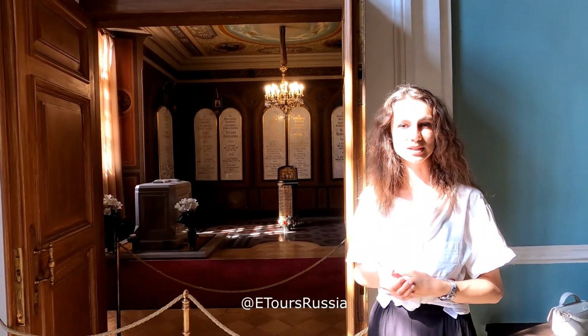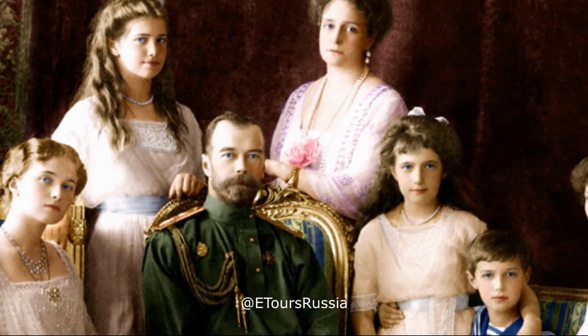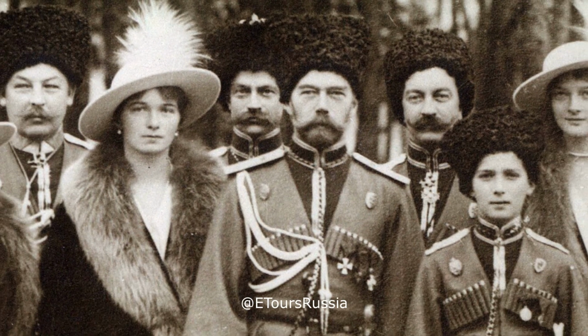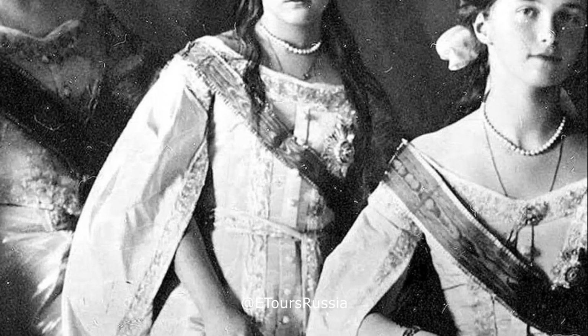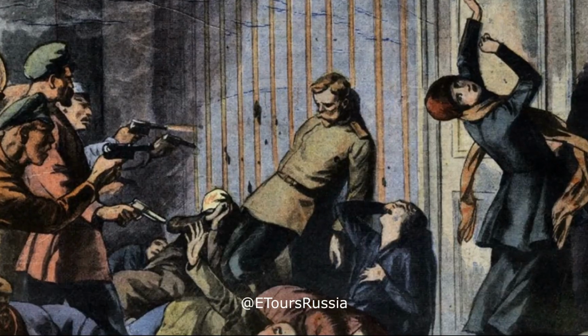The family of the last Emperor Nicholas II, after the revolution, happened to be in Yekaterinburg, imprisoned in the house of Ipatiev. So on the 17th of July in 1918, all of the family members were asked to go to the basement of the house, as if it was very dangerous to stay on the top floor of the house. So there they were all sentenced to death.